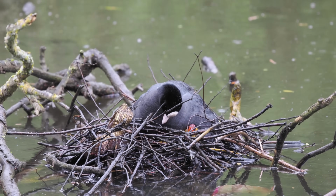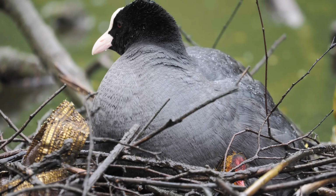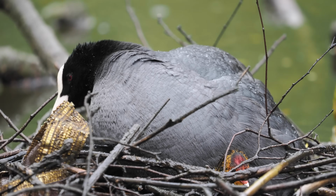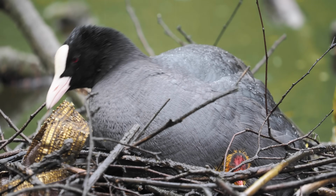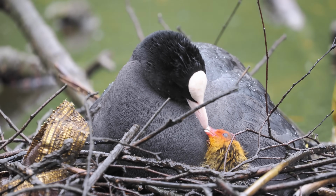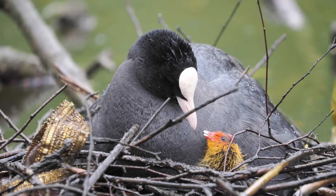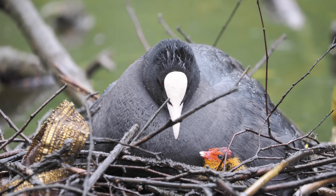And another few metres down the bank, a coot's nest. You can see it's raining, it's a drizzly morning, and there's a bit of rubbish in the nest too. The birds will use anything to build their nests. And without going very far, this bird is able to find food for its youngster, keeps picking up things.